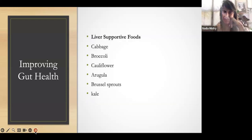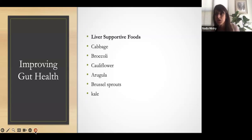And then liver supportive foods. Remember, if your liver is backed up, then nothing gets metabolized, nothing gets marked for excretion. So you can't treat the gut without treating the liver. You have to make sure that your liver is optimized. And the way to do that with foods is all the liver supportive foods: the cruciferous vegetables, cabbage, broccoli, cauliflower, arugula, Brussels sprouts, kale, onions, garlic, beets, dandelion greens. Dandelion is an excellent herb for liver health as well.